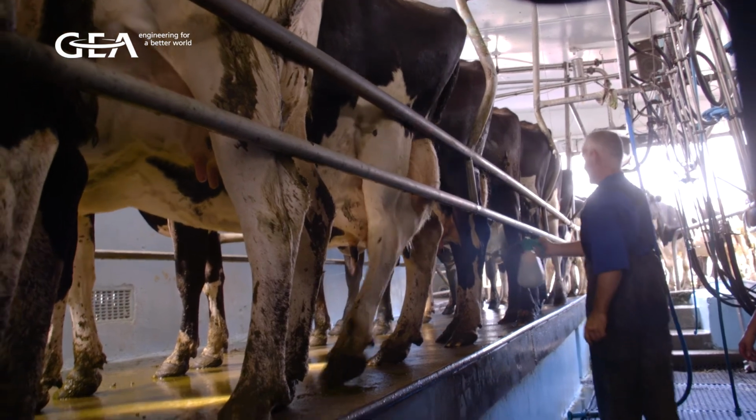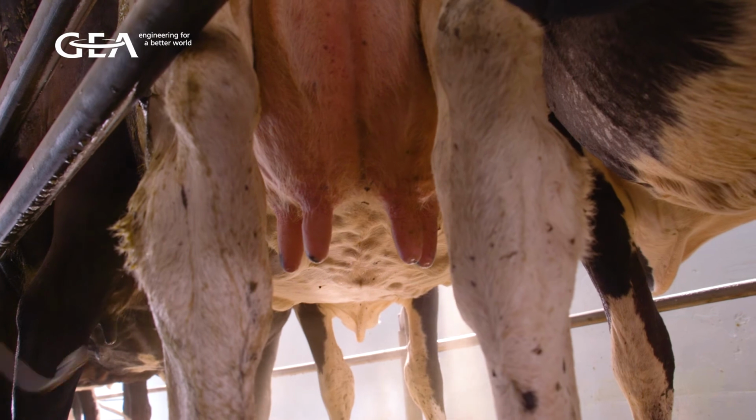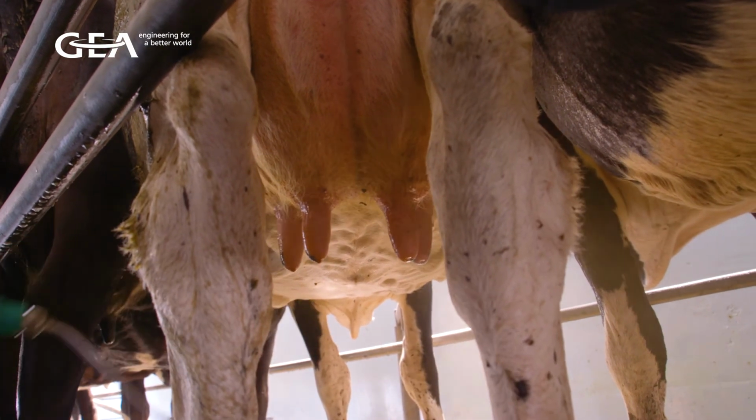Probably one of the key learnings is the fact that I thought I knew a little bit about udder health and teat condition. Well, actually, to be fair, I was quite naive. It wasn't until we changed products that we actually saw the real benefits. The udder health of the cows now is, we think, exceptional.